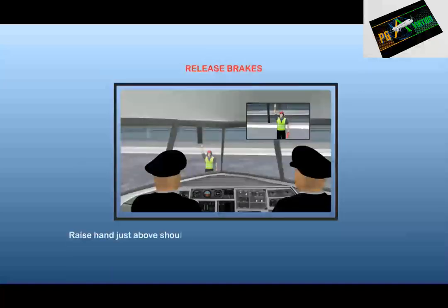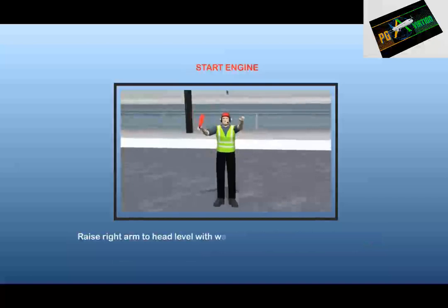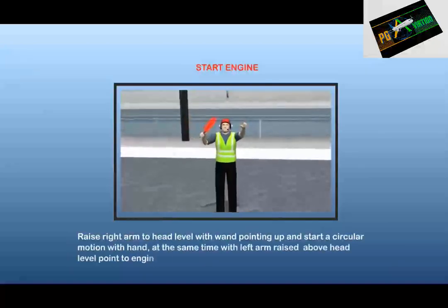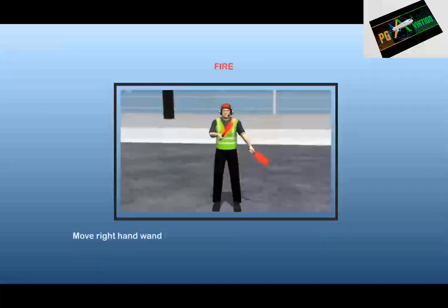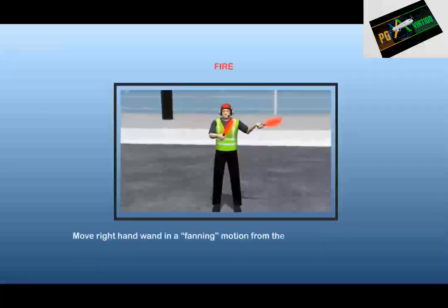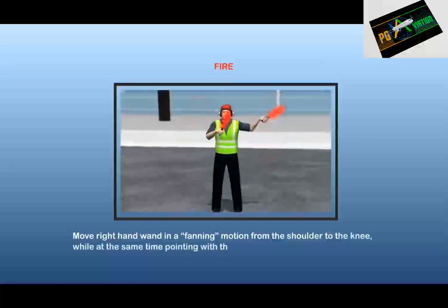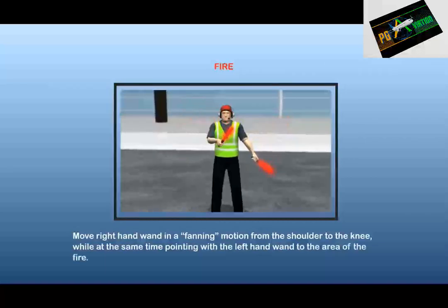Similarly, while asking the captain to release brakes, the marshaller ensures eye contact with the captain and releases the closed fist. The signal by the marshaller to the captain to start engines is to raise his right arm with wand pointing up. In case the marshaller spots a fire somewhere on the aircraft, he continuously moves his right hand in a fanning motion from shoulder to knee while pointing the left wand to the area of the fire.